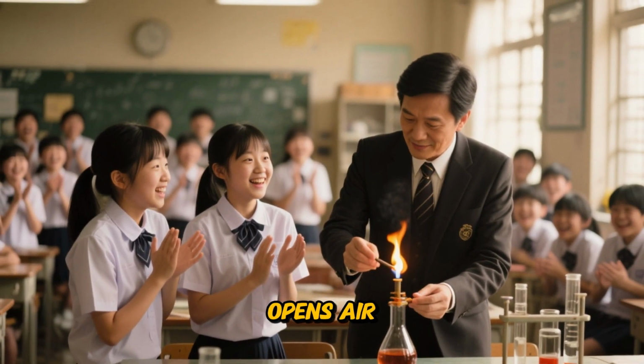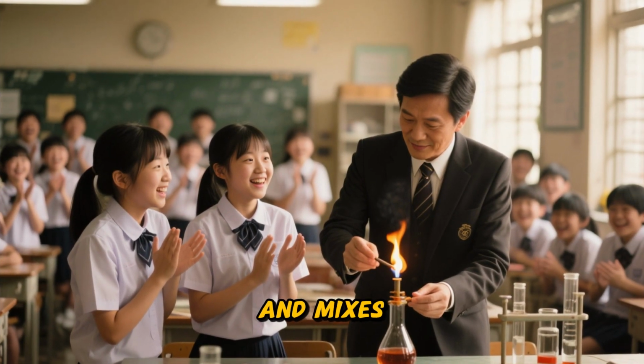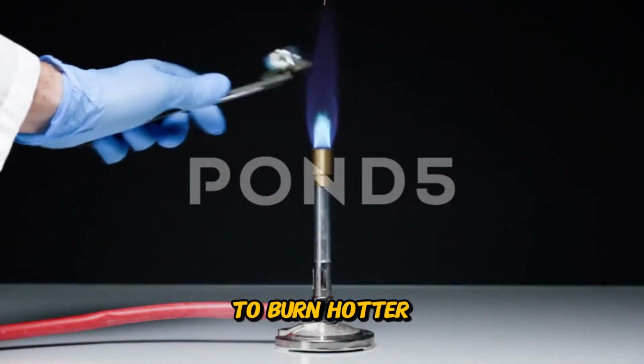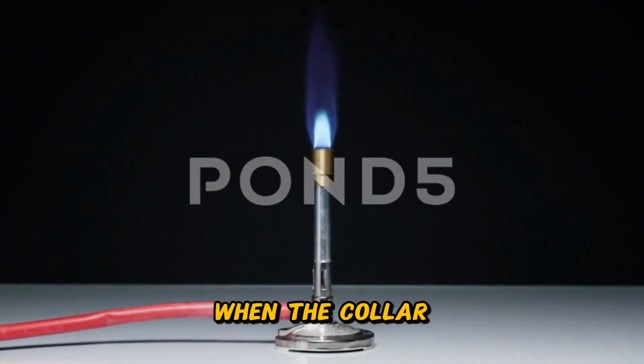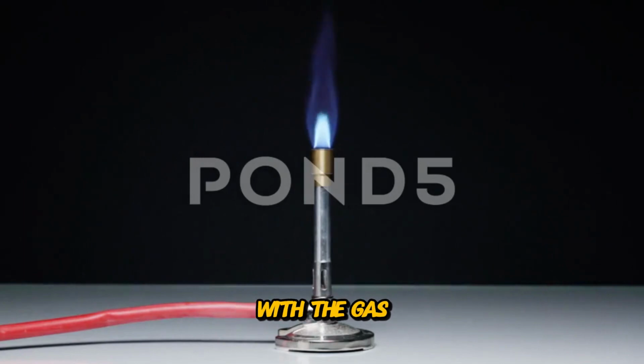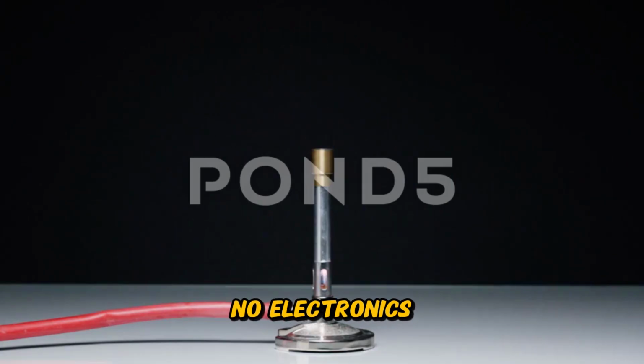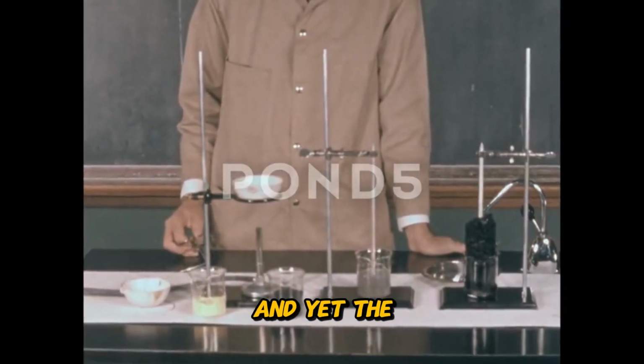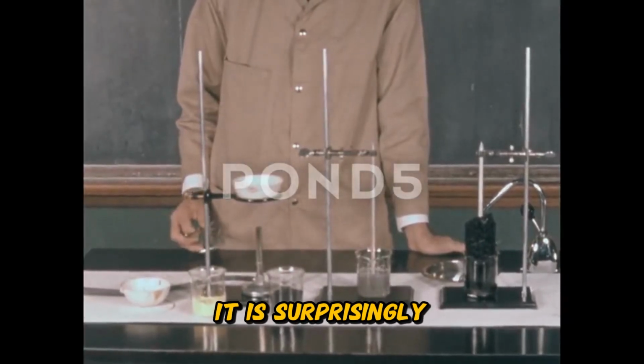When the collar opens, air is drawn in and mixes with the gas before combustion. This premixed air allows the flame to burn hotter and cleaner. When the collar closes, less air mixes with the gas, producing a softer, yellow flame. The design is incredibly simple: no electronics, no moving parts, no complicated mechanisms. And yet the physics behind it is surprisingly elegant.